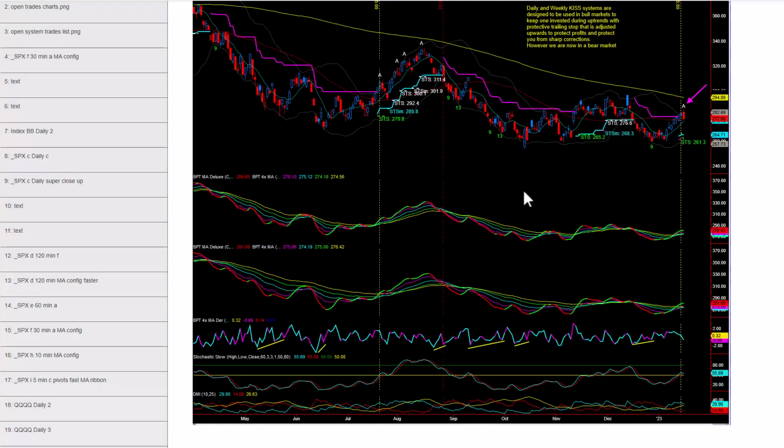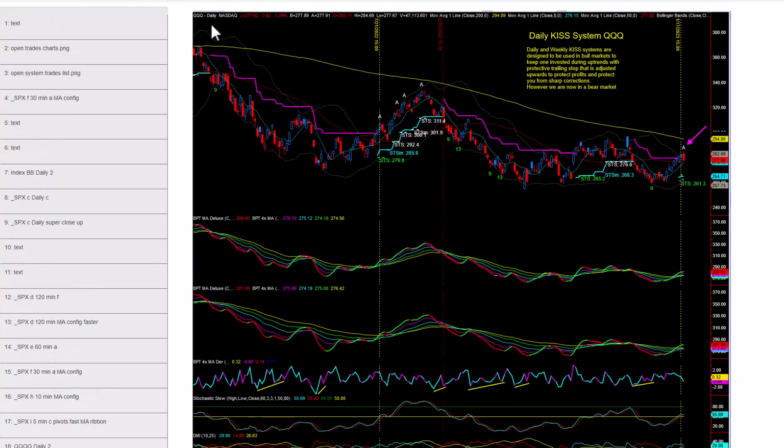Next, chart number 20, here's the triple Qs KISS system daily. Now this did go long last week, or yesterday, guys. But as we stated, we were right at resistance. We had a rising wedge. Better to wait for some sort of pullback. Also, take a look at the old trusty A here.